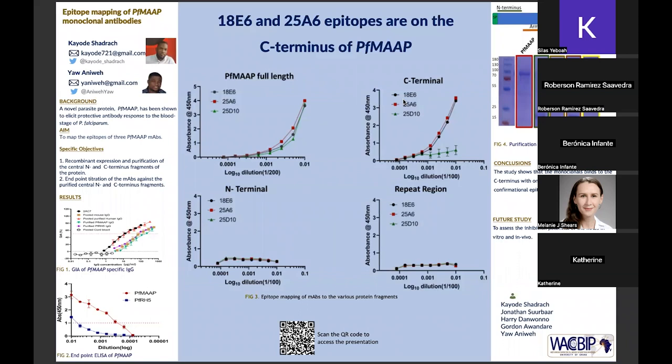Now, specifically, my aim was to map three mouse monoclonal antibodies to the epitopes of the PfMAAP protein. We had to recombinantly produce the wild type protein, as well as the full length, as well as the different fragments and the domains of the protein. Thus, we have the N-terminal, the C-terminal, and the central armadillo repeat protein, and also subsequently went ahead to carry out endpoint titration of the monoclonal antibodies against the purified protein fragments.